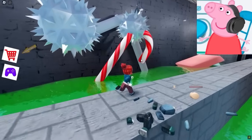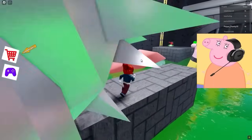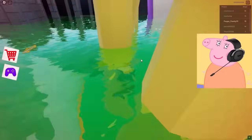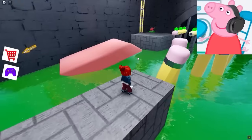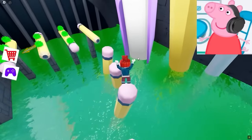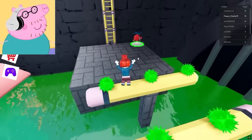I hope we can at least make it now. Oh, these balls are very dangerous. Family, I'm scared. Let's get through them quickly and get out of here. I want to feel free. Okay, family. No need to get upset. Let's try again. Now we can definitely jump all those pencils. I have faith. Warning! Viruses!